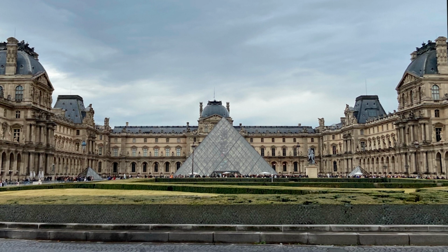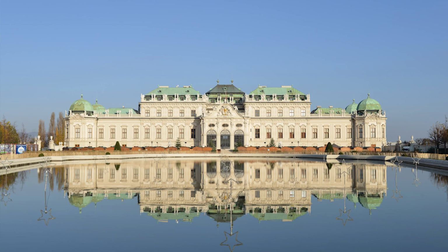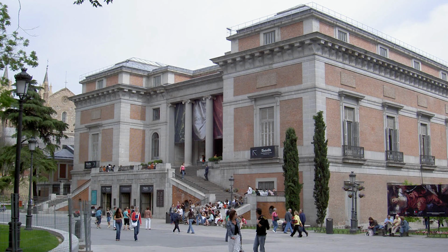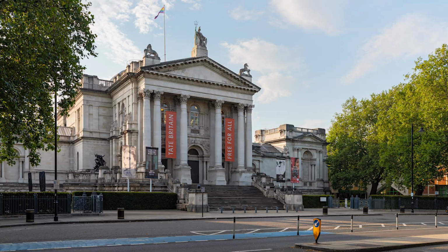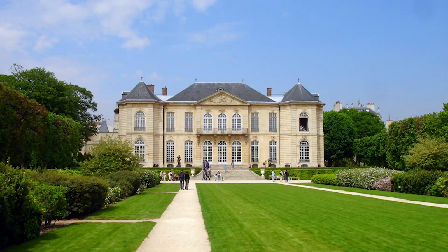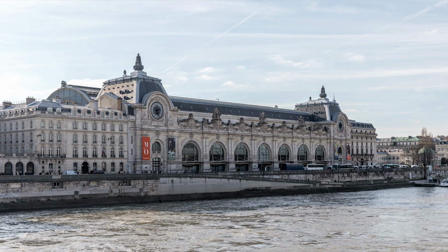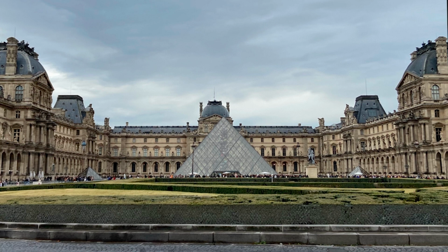During this trip, I was able to explore more than 10 museums all across Europe, including the Kunsthistorisches and the Belvedere museums in Vienna, the Prado in Madrid, Tate Britain in London, as well as 5 museums in Paris alone: the Marmottan, Rodin, l'Orangerie, d'Orsay, and the Louvre. And surprisingly, despite its popularity with tourists, the Louvre didn't quite live up to my expectations. In fact, it was among the top 3 that really left me less than impressed.